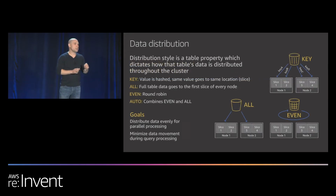So how do we distribute the data to these slices, or tell Redshift how to spread the data out? We have a few different techniques for that. The first is distribution style by key. You assign a particular column to be the distribution key. We look at the value for each row for that column. We hash it, and that hash corresponds to one of the slices in the cluster, and that's where the data goes.